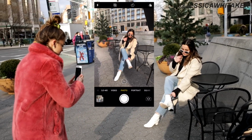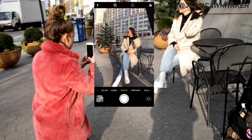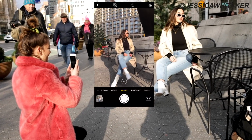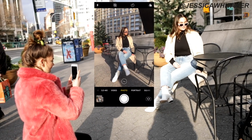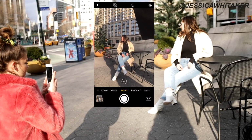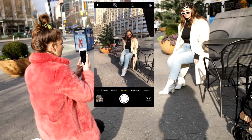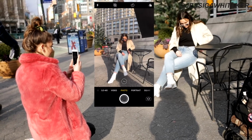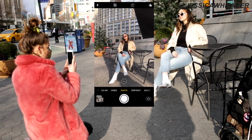We can even do this holding the phone down. Perfect. And let's even get the waistline in there, so we'll have you open your jacket a bit. Cute. And again, I'm leaving a lot of room just for cropping, and the light is perfect right now. I'll have you scoot a little bit further off. Okay, yes. So we get her waistline in there, we get legs looking nice and long. Everything is very elongated.